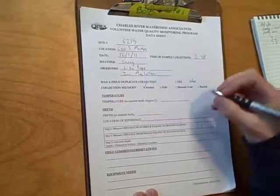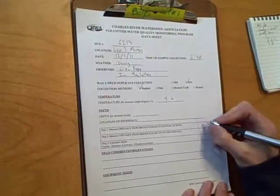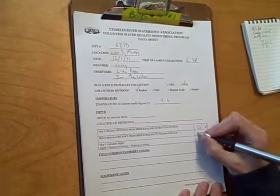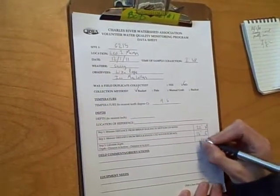Also, please note that the new version of the datasheet has a place to mark the sampling collection method. Check the box indicating how your samples were taken. Record the temperature in degrees Celsius. If you're using a digital thermometer, record the temperature in tenths of degrees as displayed on the thermometer itself.